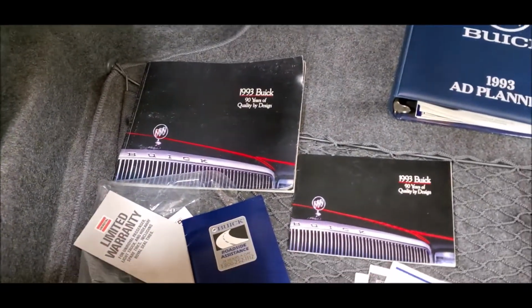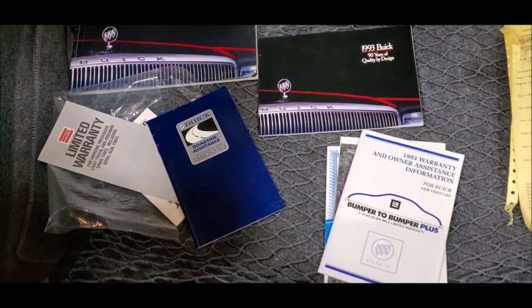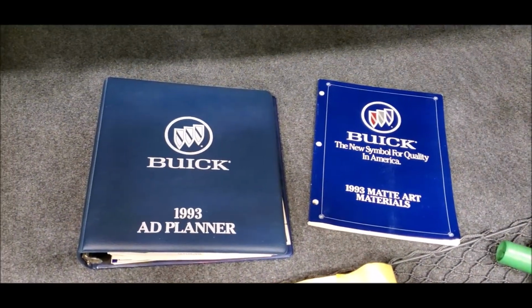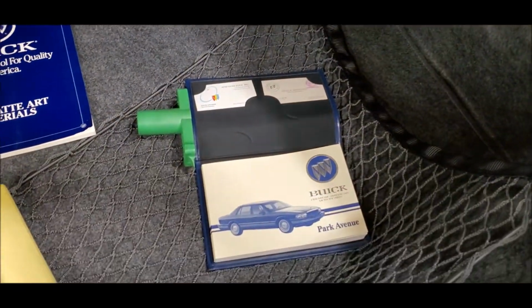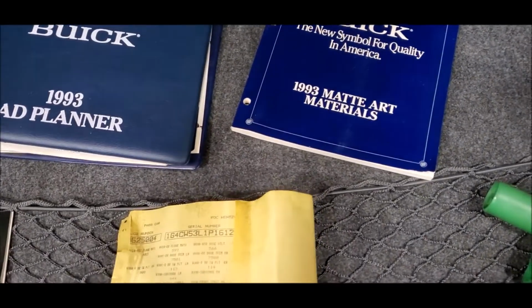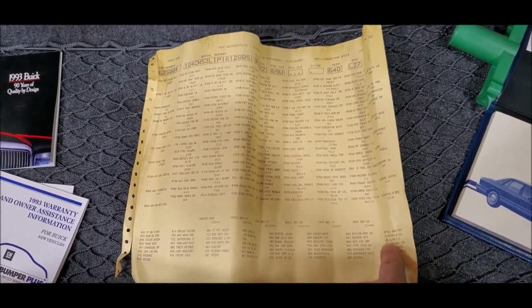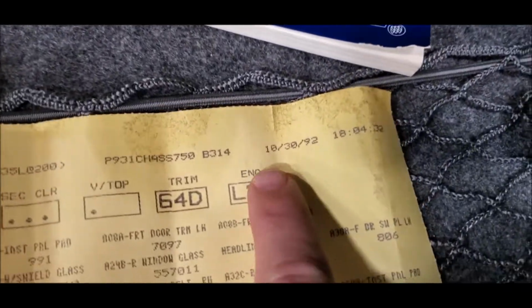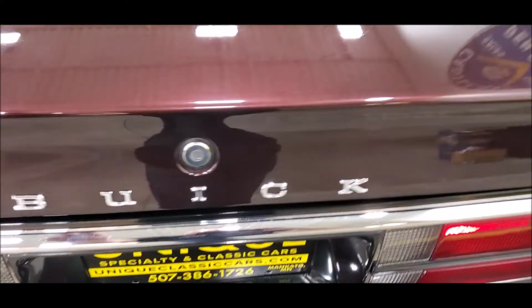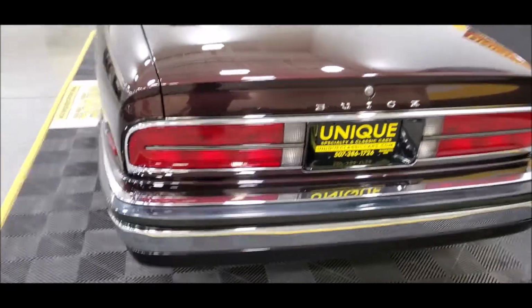But now if you want to talk about documentation, you have the sales catalogs from 1993 for Buick, owner's manual, warranty book, even the ad planner for Buick in 1993. There's the owner's manual, the specialty wrench to get for the hubcaps, and something you don't see, especially on a luxury car. Here's the original build sheet showing the options and everything. Shows you the car was going down the line October 30th, 1992. How about that? Awesome. And power trunk release works as well.